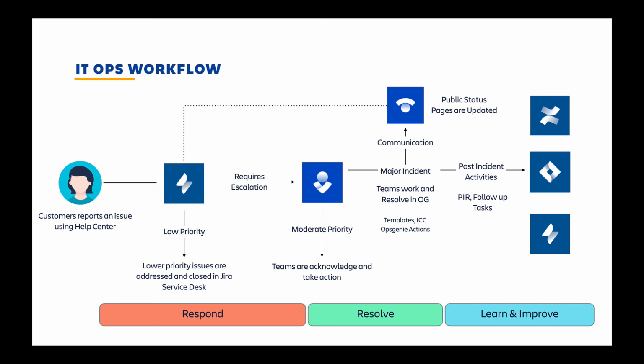Once a major incident is determined, again, that proactive communication is essential, and we can use the ICC and the collaboration tools to really take action in an effective manner. Finally, post-incident activities. You generate your post-incident report in Opsgenie, where you could export that to different tools, as well as do your follow-up tasks either in JSD or Jira Software.